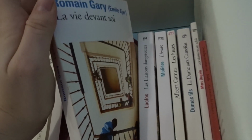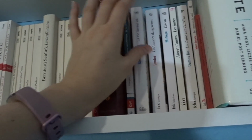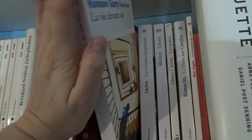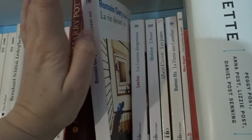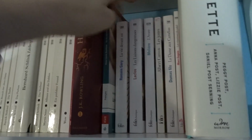This one I also read in high school, but I didn't really understand it, La vie de bonsoir. Now I do. I had an oral exam on this book, one of my final French exams, and the written exam was for that one. And yeah, that was bad. But I think I understand it now.